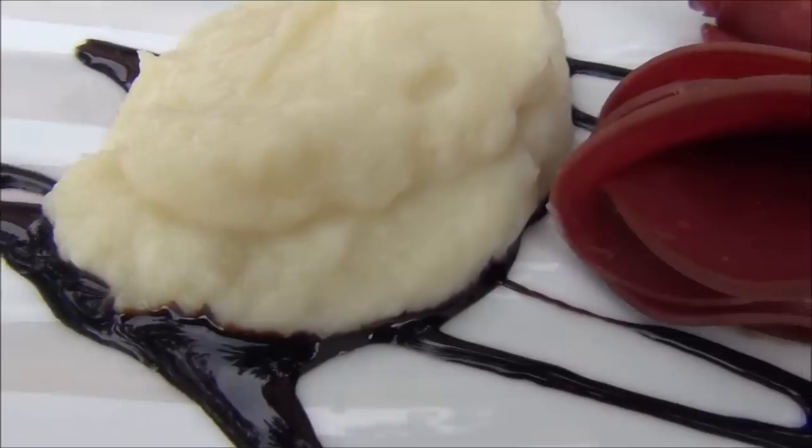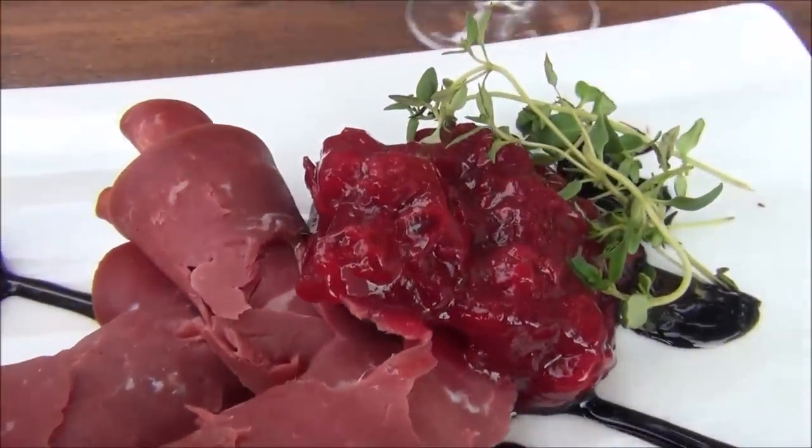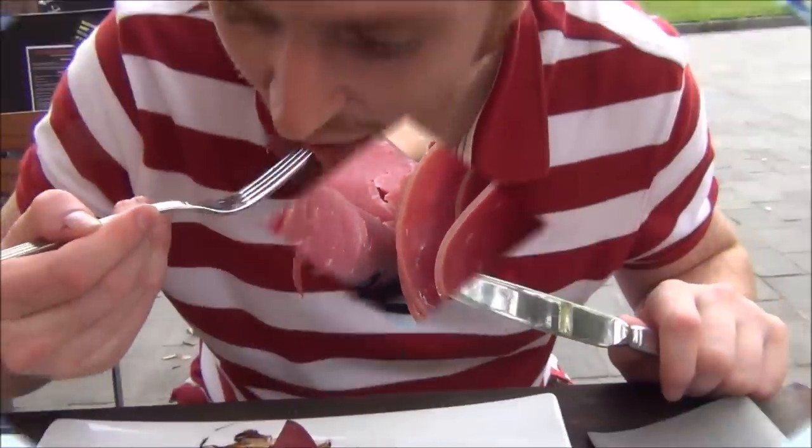I'm a little sad about it, but I'm in Finland, so I have to try reindeer. Reindeer, is it tasty or what? It really is. It's a very rich taste. Much different from the meatballs we had before the other day. This definitely has a real, much stronger taste to it. Wow. If I had to compare it to something, it tastes like a really strong seasoned roast beef.